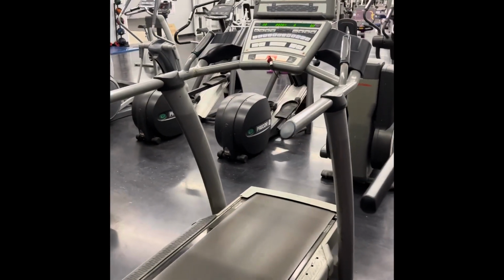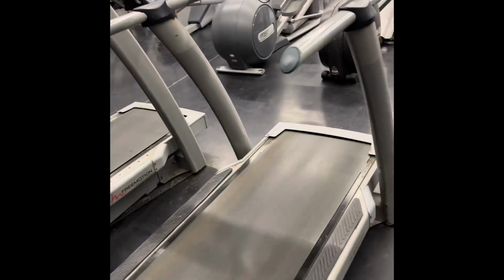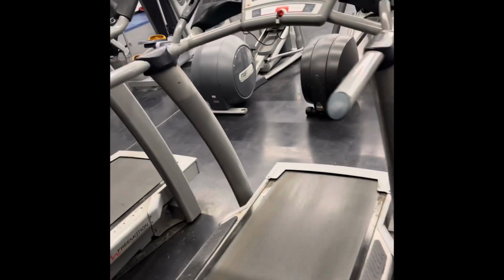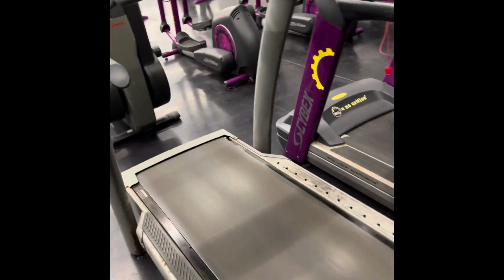So, two treadmills. One treadmill is for sprints. The other treadmill is for a jog. On the sprint treadmill, I do 30-second sprints. Jogging treadmill, we got 1-minute jogs. Back to back, bam, bam. Almost no rest in between. If so, about 10 seconds.